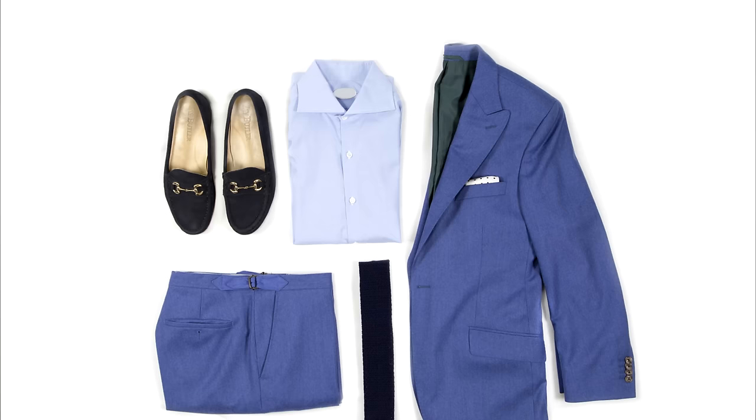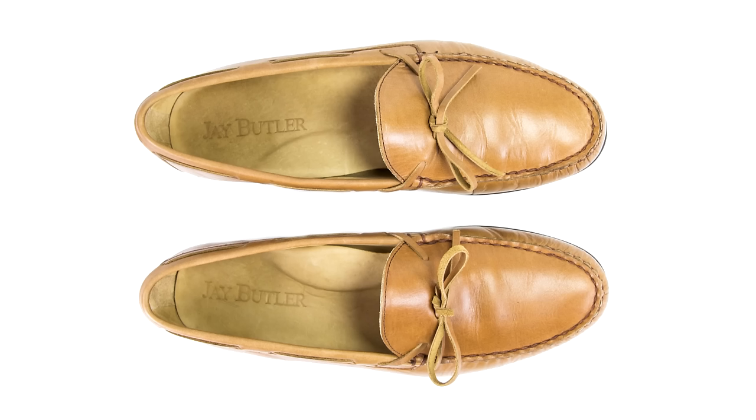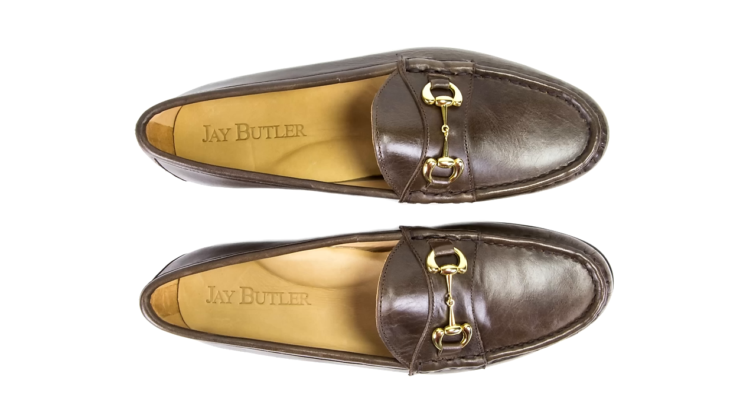So let's talk about a couple more dressy looks. Right. The first one we'll have here is just your classic navy suit. Every guy probably has one in his closet. A lot of questions that are directed towards me, both in the blog and also at Jay Butler, are, can I wear these loafers with a suit? Generally speaking, I tell guys, the tie loafer and the penny loafer are not quite formal enough to go with a formal suit such as this navy blue one here.